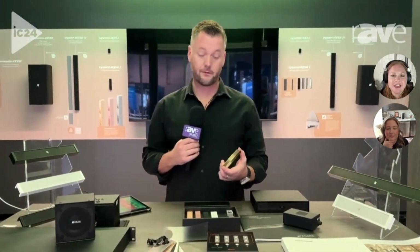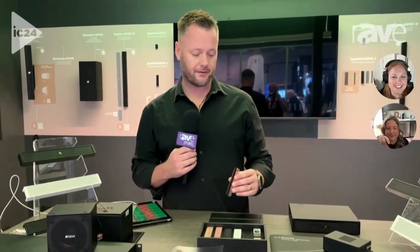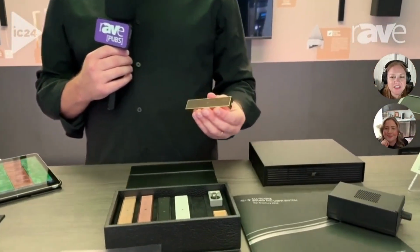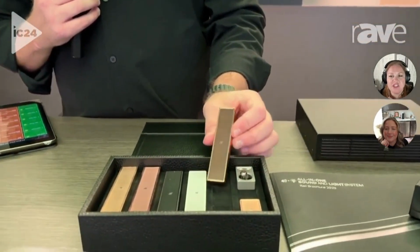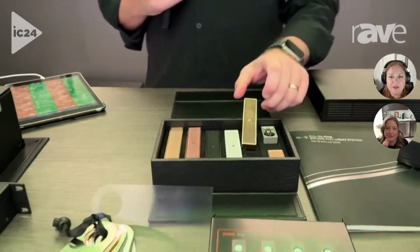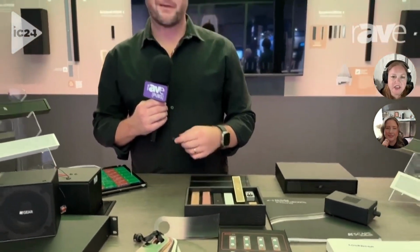So we're going to see just how tiny this is. I know Steph, you say this is the tiniest speaker. It's comprised of 4 half-inch drivers, but it does pack a punch. This is for any type of application where you need directional audio without seeing where it's coming from, so places like museums, art installations, bronze, a variety of other finishes.